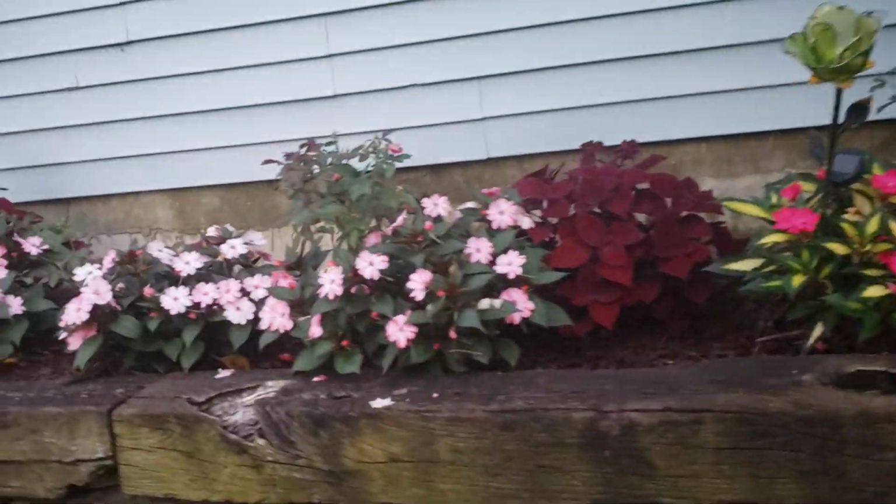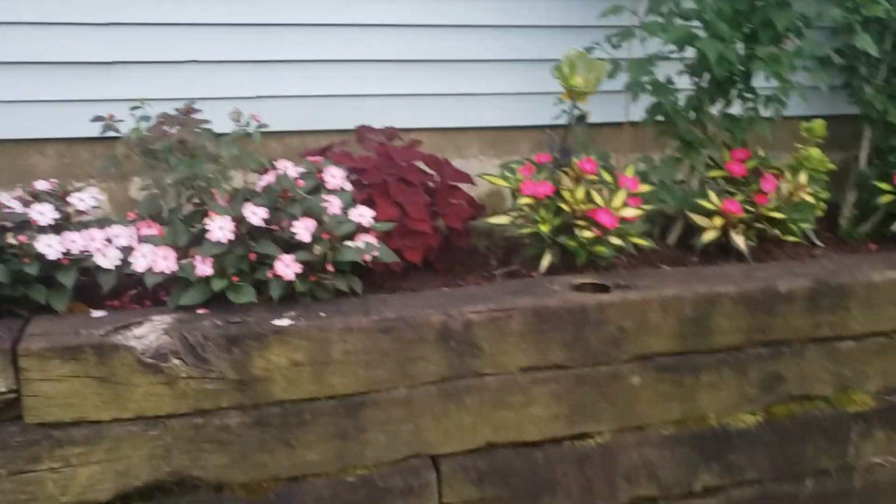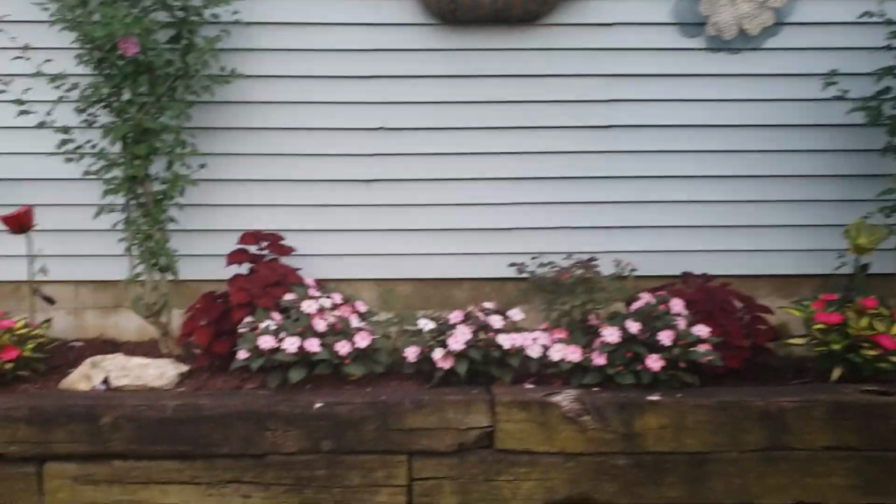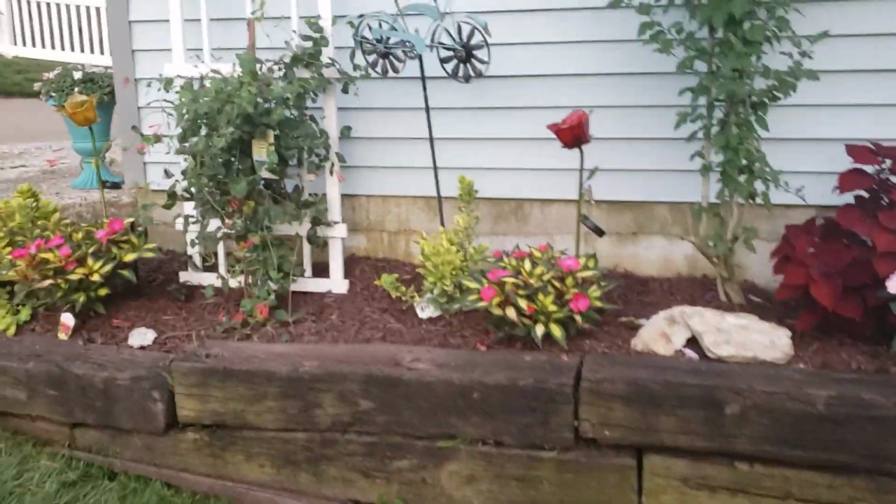This area I've learned gets a lot more shade than what I thought. So unfortunately, this will probably have to be changed out for the third time in the next couple years. Needs hydrangeas or something like that, which would be more shade tolerant.